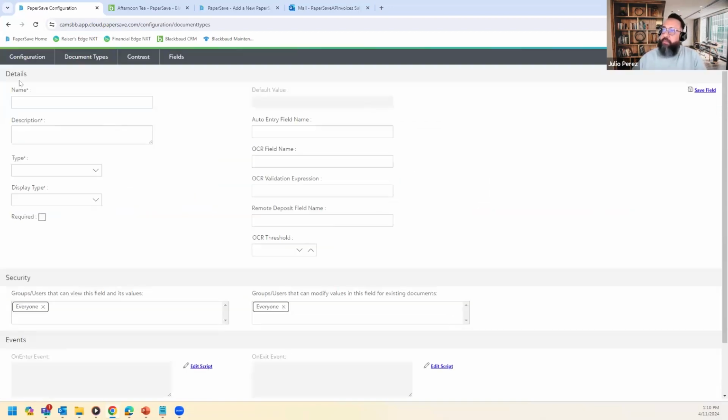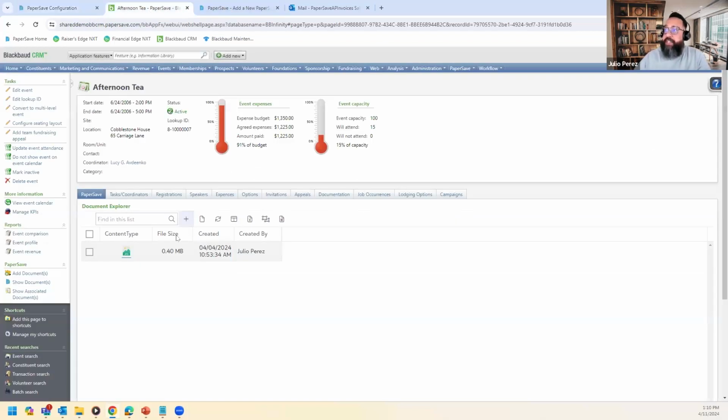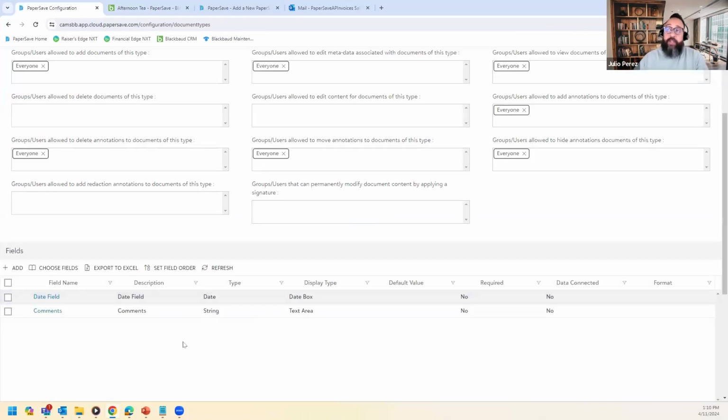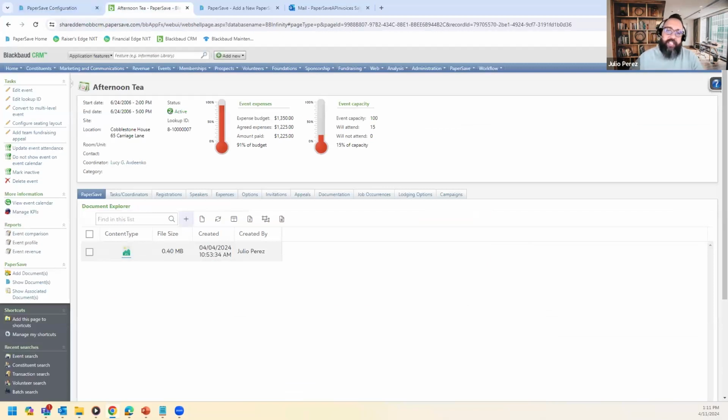So in PaperSave, again, we can do something like comments and have something like a comment box or a text area. And this is now a place where a user, while they're adding documents to PaperSave, can add further information about those documents that they're adding, right? Which again, all of those fields that we're creating are all searchable, which you'll see how we search for fields in a couple of minutes here, right? So think about PaperSave as a document management software that you can categorize, tag your documents so that you have easy accessibility to all of those documents, regardless of where you are in the world, right? So PaperSave is cloud-based. So as long as you have a browser, you will be able to get to your documents regardless of where you are.